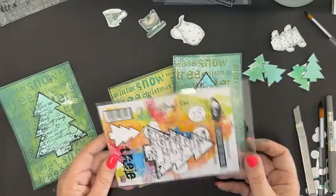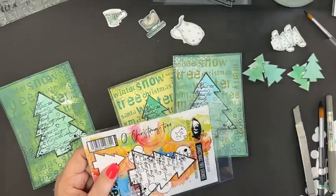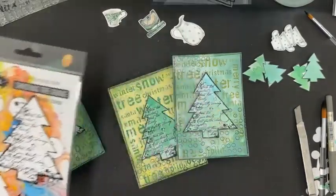Ho, ho, ho. Oh, Christmas tree, star, shine bright. Wasn't there Christmas wordy somewhere?